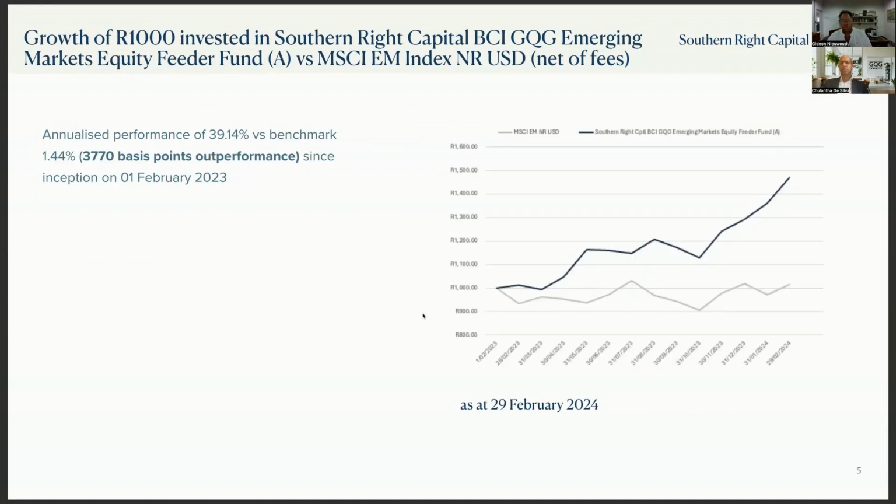As it is for the emerging market equity fund, it's also due to very active portfolio management, both in terms of country selection as well as stock selection. The emerging market equity fund has seen significant outperformance, where the fund has, since inception in January 2023, produced almost 40% on an absolute basis and has an outperformance of 37%, where the benchmark has just done just over 1% in absolute terms.